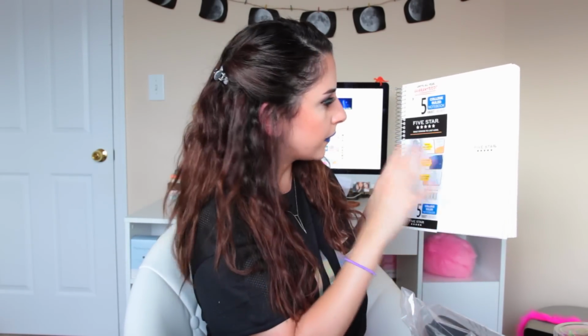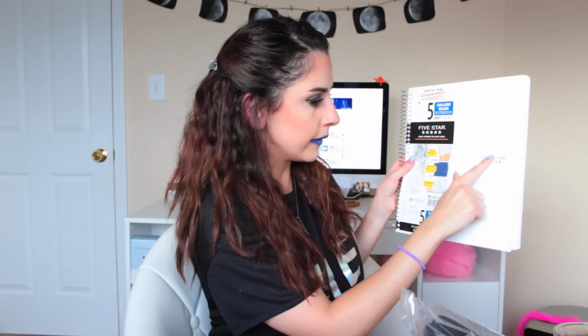Then we have this notebook here, which I was kind of surprised to see. This one is a white 5 subject 5-star notebook. I've never seen the white ones before, but I thought it would be really cool to DIY, like if you wanted to draw stuff on it with a Sharpie, or if you wanted to put stickers on it, or just whatever. I thought it'd be fun to customize yourself.